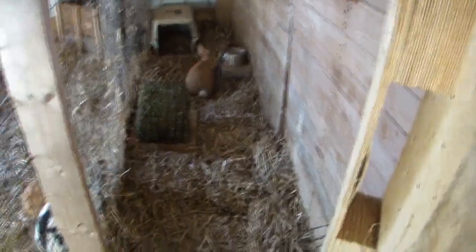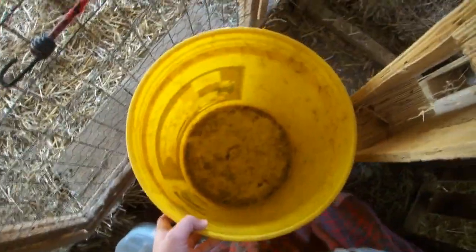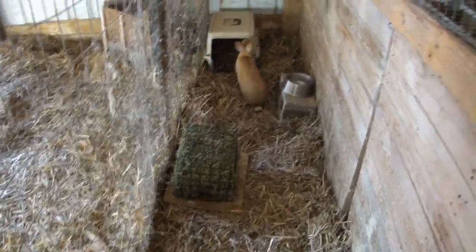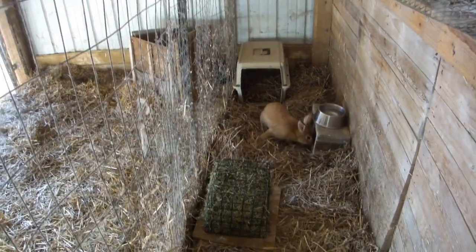So Ivanhoe is now in the place. I was carrying him over in this 5-gallon bucket. I was just coming in to put him in, and he jumped out all by himself. So he's in here now. I'm going to close the door and observe him for a little bit, watching the ease of his new house.